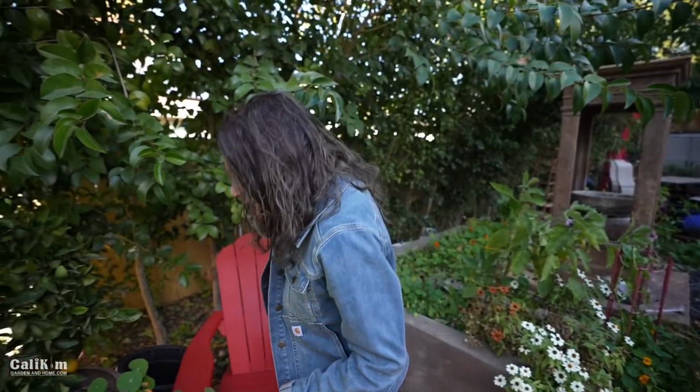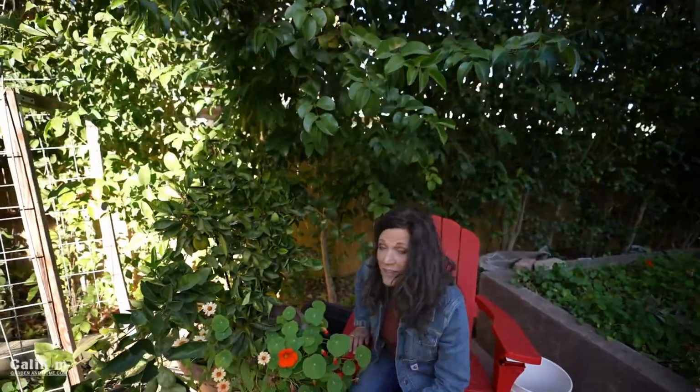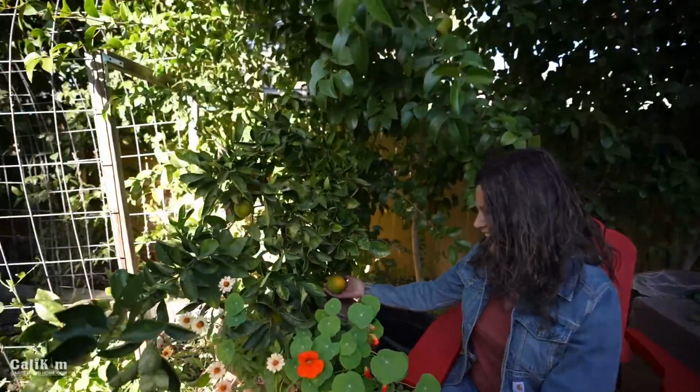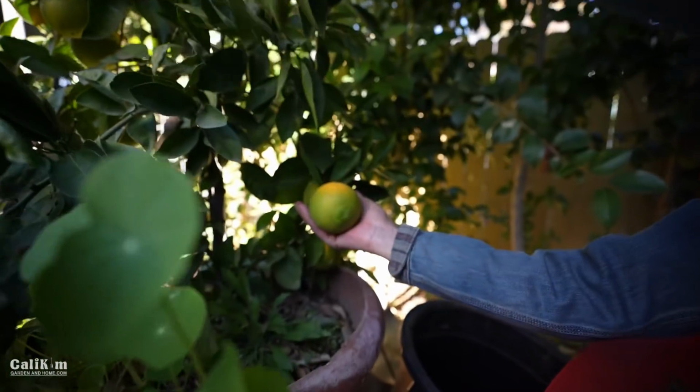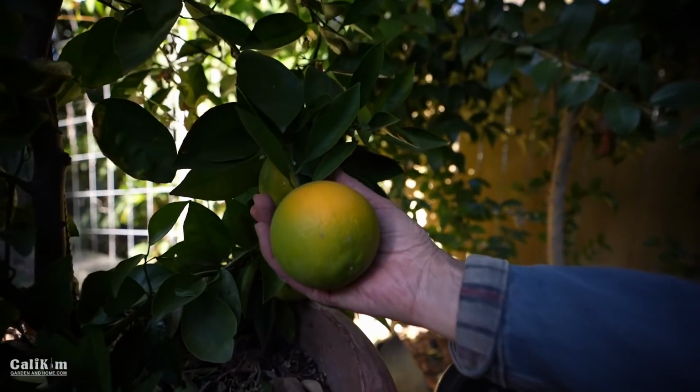Now something over here I wanted to show you that's kind of exciting is some oranges. I think we've got 4, 5, 6, maybe 6 or 8 oranges here on this tree, so that's pretty exciting.